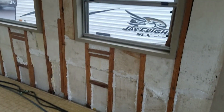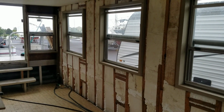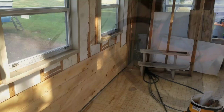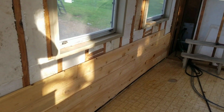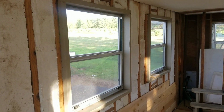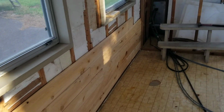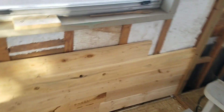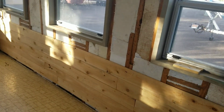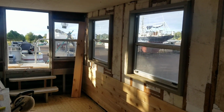Okay guys, well here it is. And my next day over here, which is going to be really soon, I'm going to start putting that cedar on it. Okay guys, we're making some progress here. So you can see I got the walls insulated, and I'm starting to put up the cedar. Goes pretty quick once you get off the bottom here, so I'll give you a different angle. I'm going to keep at it, and I'm going to try to get this wall done before dark.